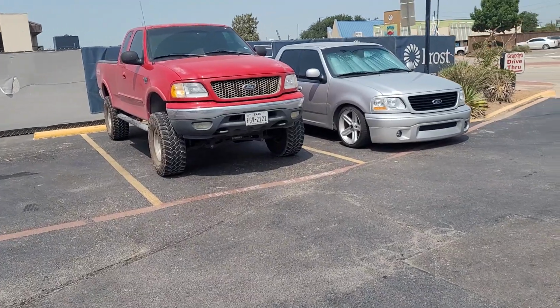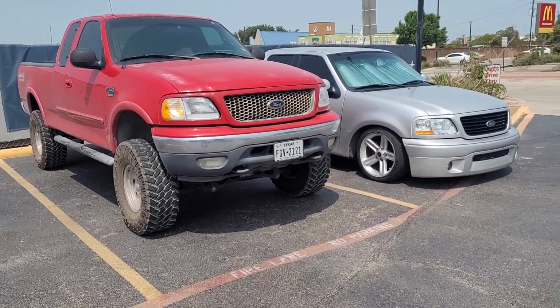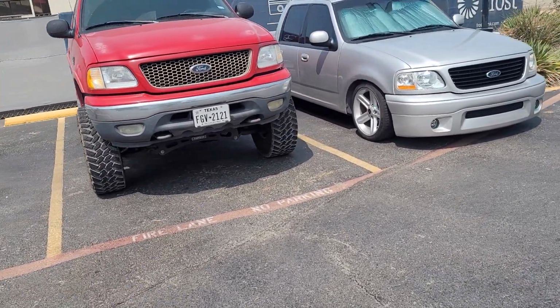Walking out from lunch and it looks like a 10th gen found me in the parking lot. It's funny how much shorter Fiddy looks when you've got a tall four-wheel drive next to it. I have to take a couple pictures of that. That's pretty funny.